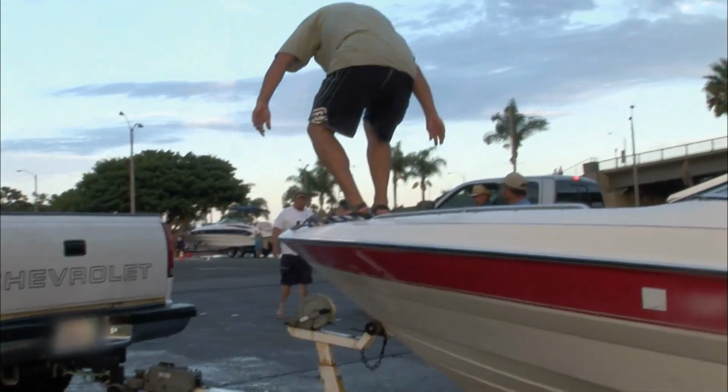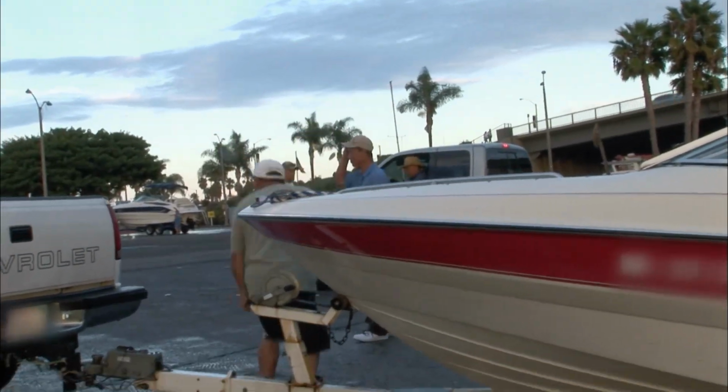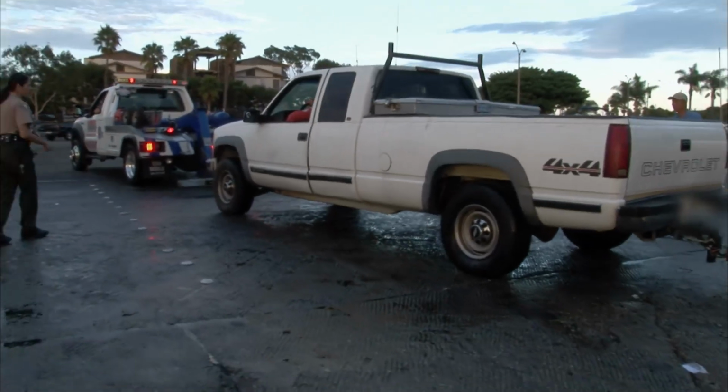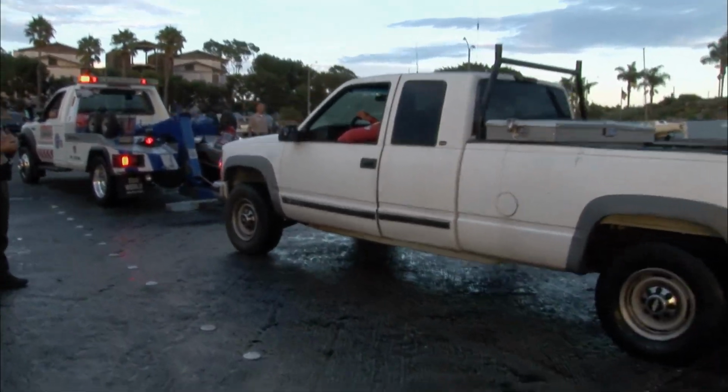With a missing plug resulting in a hole by the boat's prop, it's probably a good thing it never got too far from land. This accident is turning out to be a blessing in disguise. Fortunately, he sunk here at the dock and not out to sea.